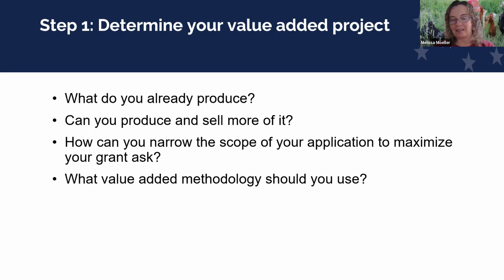That's one. The second one that we see a lot is organic, free range, any other enhanced production methods that set you apart from the USDA commodity production methods for that product. If you're already doing that, that's awesome. That would be a great one to choose.